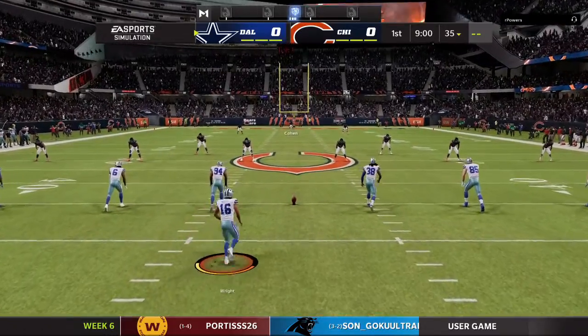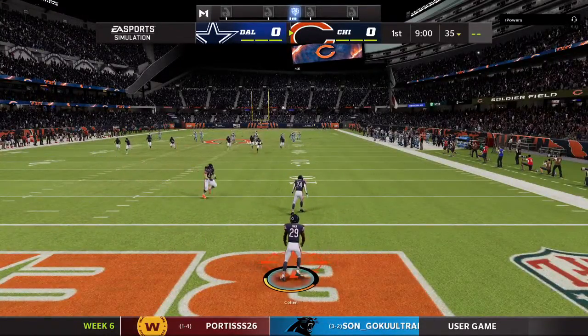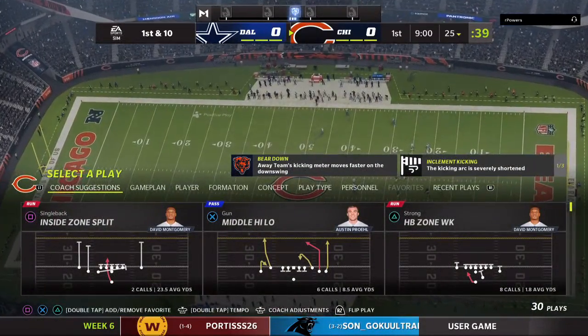Set to go now in Week 6 of the NFL season, and we are underway on EA Sports. And a fair catch signaled for and taken successfully.